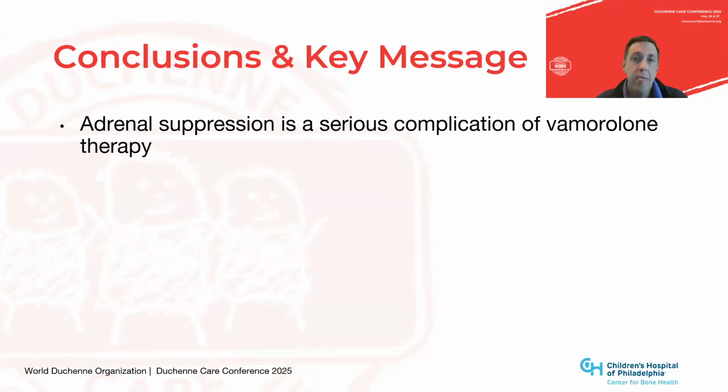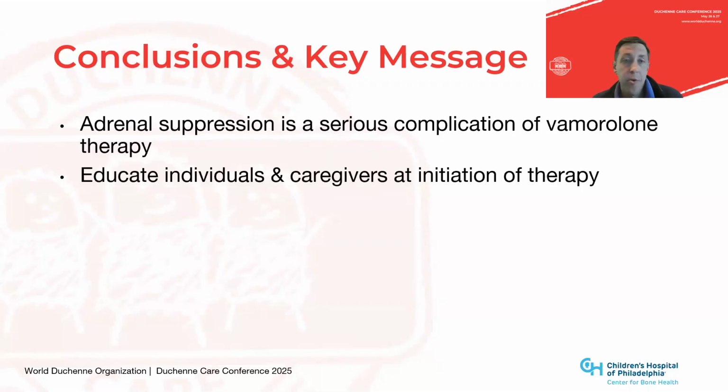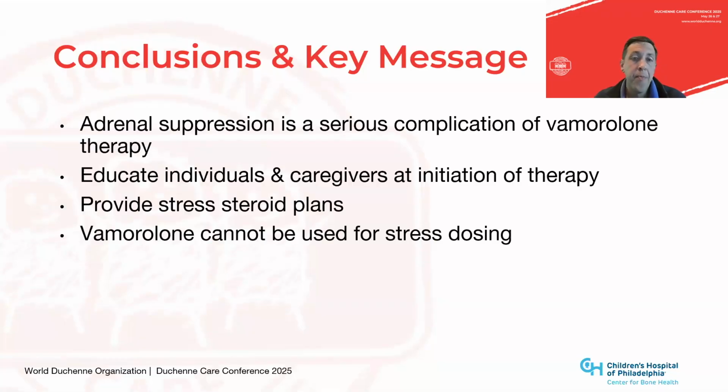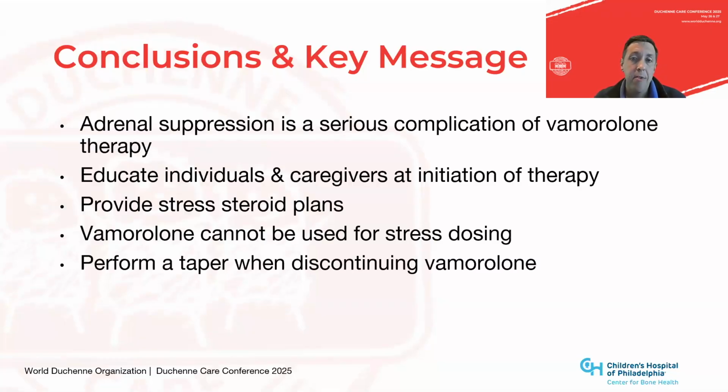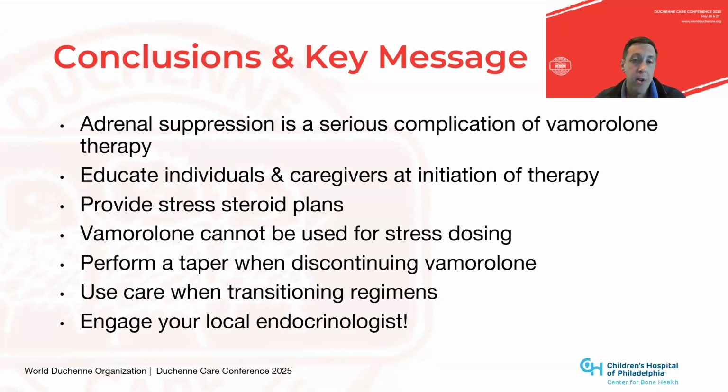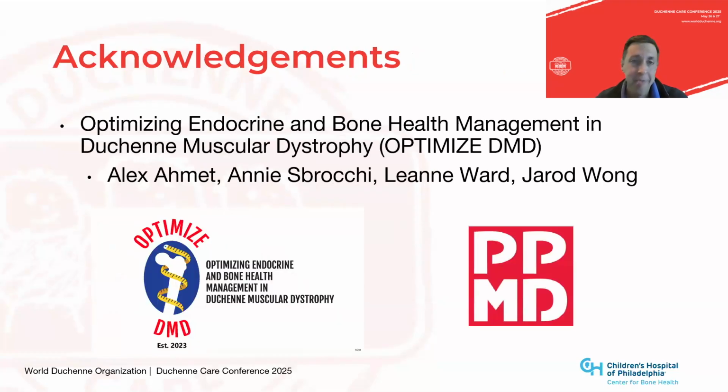So in conclusion, some key take-home messages: adrenal suppression is a serious complication of vamorolone therapy. It's important to educate both individuals and their caregivers at the time of initiation of therapy about this risk. You want to provide stress steroid plans to everybody on vamorolone. Remember that vamorolone cannot be used for stress dosing. It's always best to perform a taper when discontinuing vamorolone, and use care when transitioning from one steroid to another. And finally, engage your local endocrinologist. They're always happy to help.